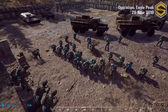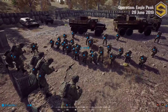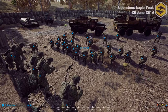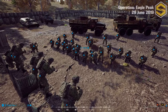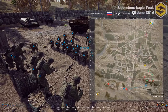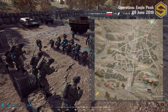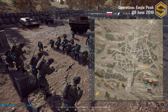So this is Operation Eagle Peak. We have chosen the infantry option, so we have only the one BTR. Our objective is to secure the hill at Eagle Peak, Hill 149, at N1325, 52, whatever. The way we're going to do this is we're going to have a full platoon stage at Coyote Ridge on the FOB creation mark at M1054.